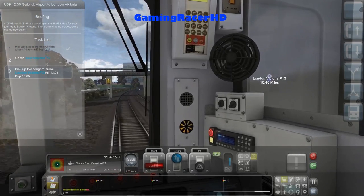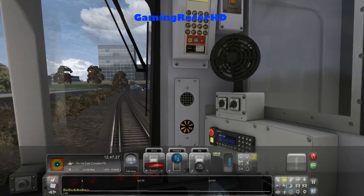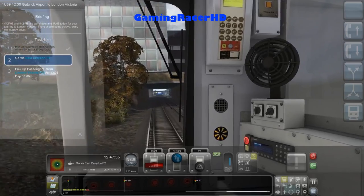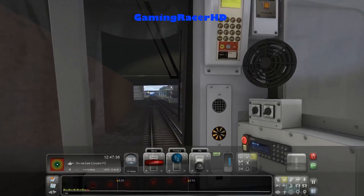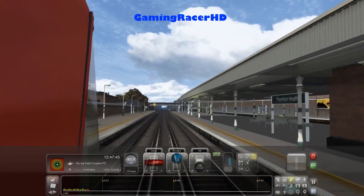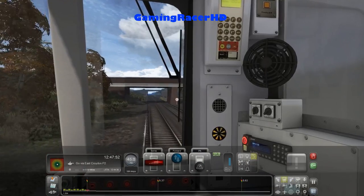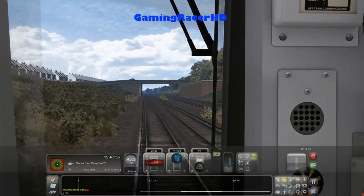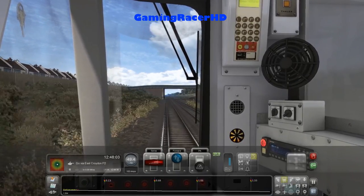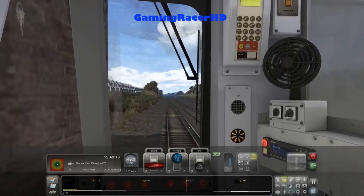London Victoria is still 10.4 miles away. It's not going down it actually, which is interesting. Yeah, that's broken as well. Hopefully it lets us complete the scenario, because I think the scenario is slightly broken now. I think 50 miles an hour would be enough. If it changes green, then we should be good at 50 miles an hour.